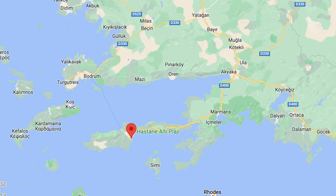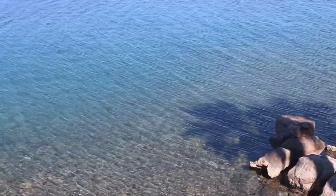So Datca is this tiny little kind of marina town on the very tip of the South Peninsula from Marmaris down, and we didn't know really what to expect. We'd seen some people's videos and shown that it was beautiful, but it's even more beautiful in real life. The drive here was insane. The views, the water is so clear and so calm. It's just like flat like glass. It's amazing, and it's just got a really nice vibe about it.